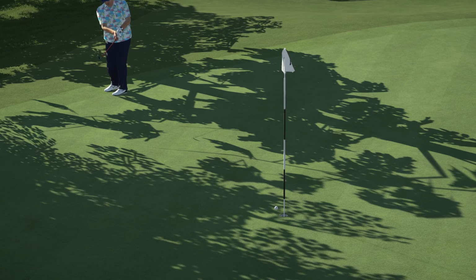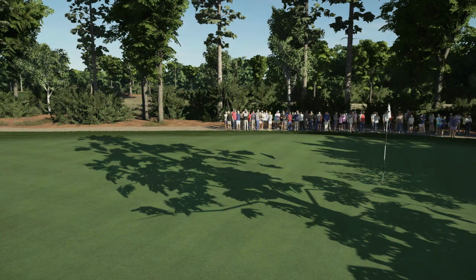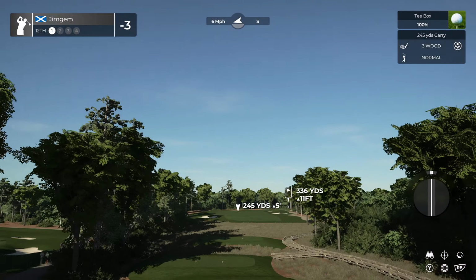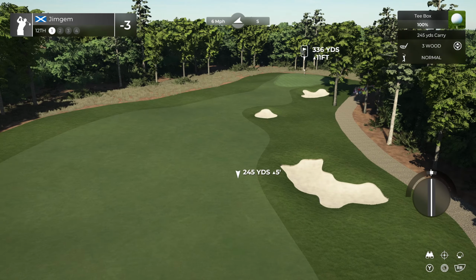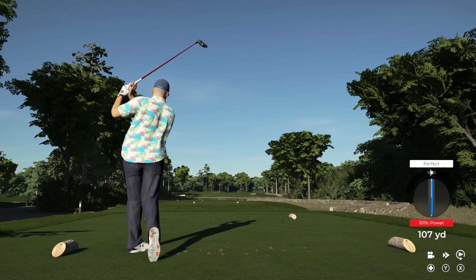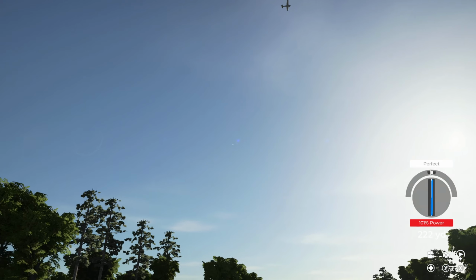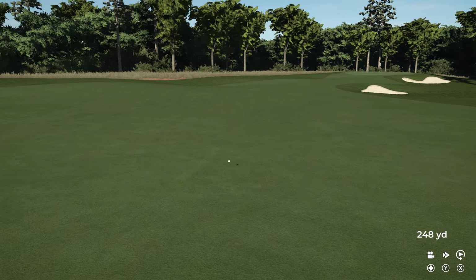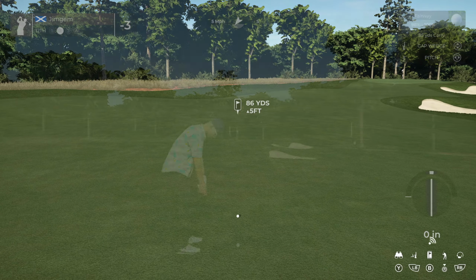Lovely little chip. Won't bother saving that though. Right, I think I'm just going to go with the 3-wood here. Oh yes, that's nice. That wind's going to push it right about, sort of right in the centre of the fairway for us here. That leaves a nice angle into the green.